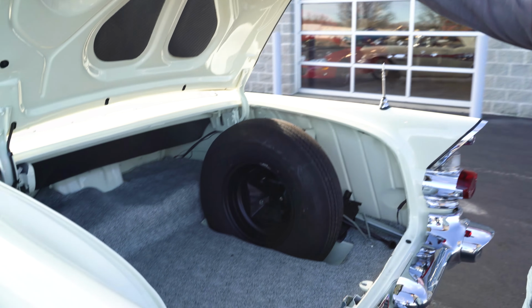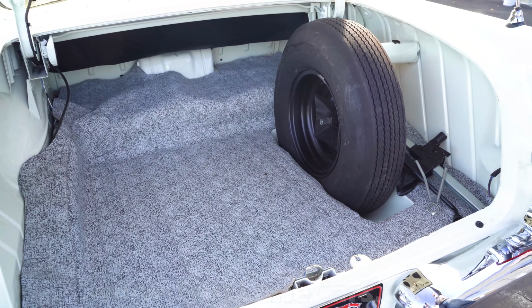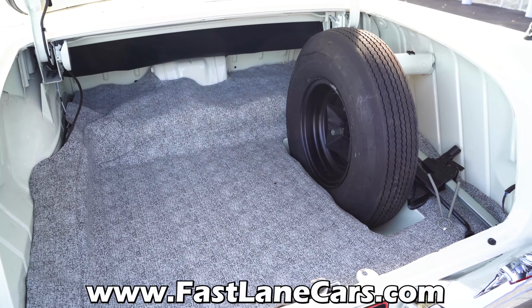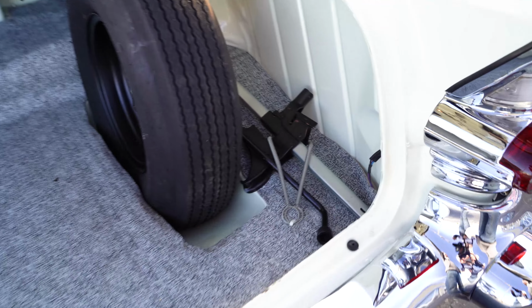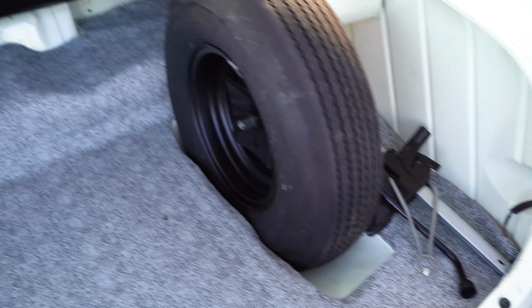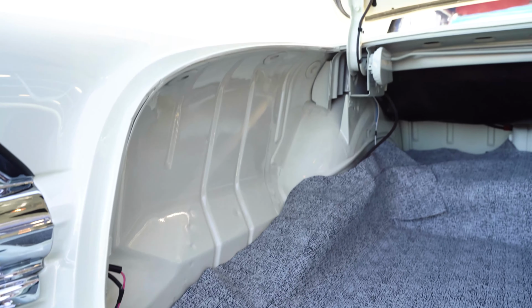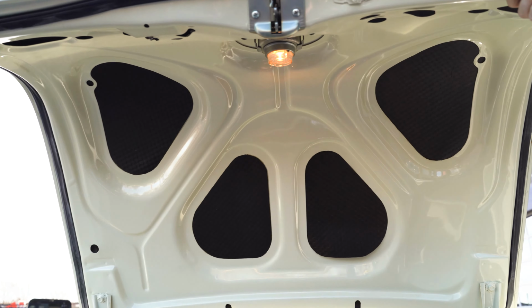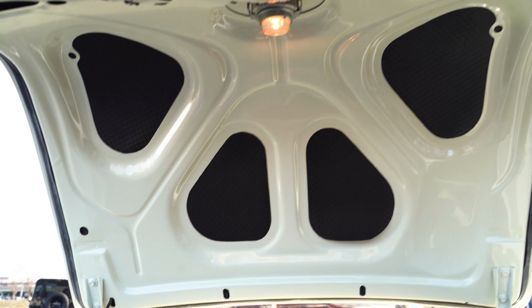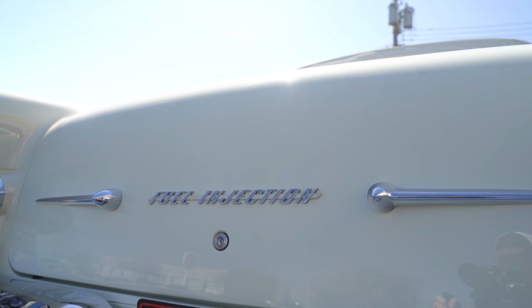Look at the size of this trunk, even though it's a convertible. Most convertibles don't have big trunks because you need a place for the top to go. But this one is absolutely massive. There's your tools. Back here, big old spare tire as well, and it's mounted there. It doesn't rattle or anything. Very nice mat. There's no rust, obviously, anywhere. This thing was meticulously restored, very nicely painted. Trunk lid, even in fantastic condition. Look, the little light works. This car is great. Everything opens and closes so nicely.